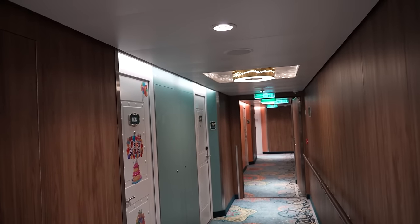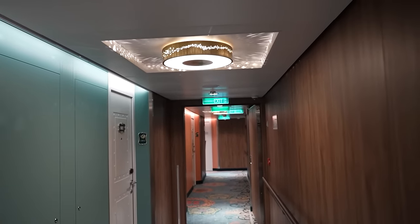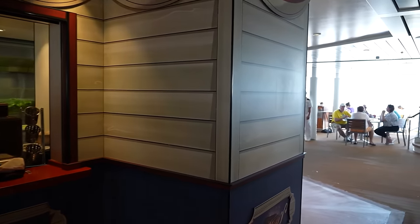But yeah, concierge on this deck just changed to pink walls. No other difference in the actual hallway like you would see on the other ships. Back out here at Mickey and Friends Festival of Foods, making our way back around the deck here.